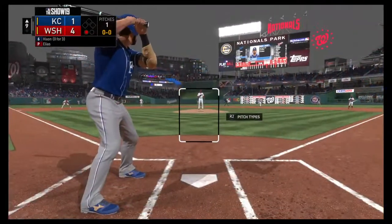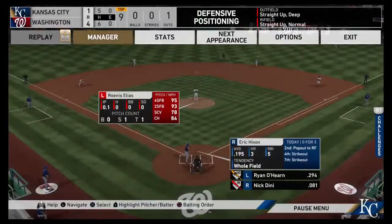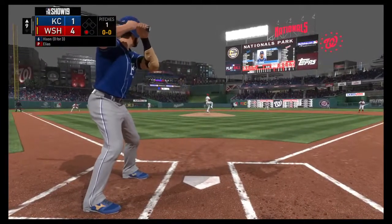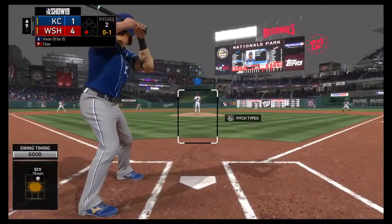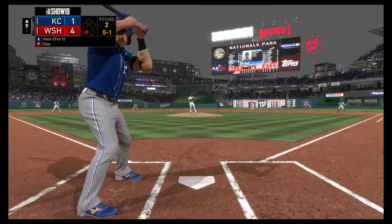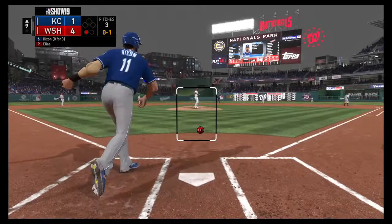At the plate, Eric Hicks. He'll look to bounce back after striking out last time up. First pitch on its way. First pitch hacking here, and that's the first strike. Behind 0-2 now.